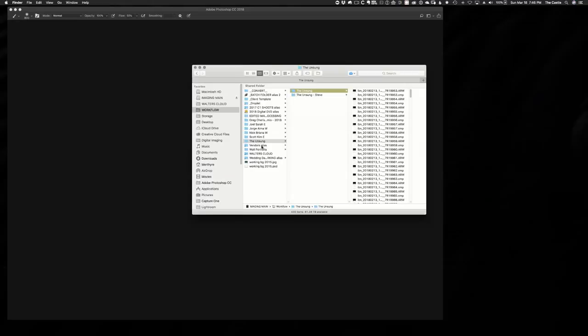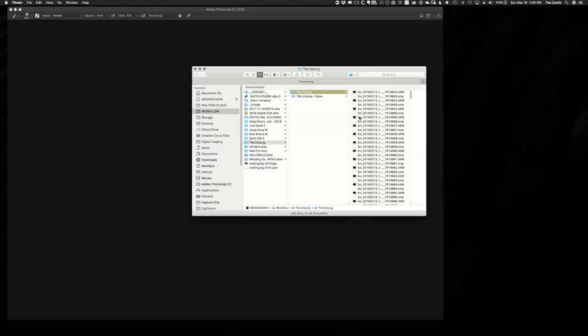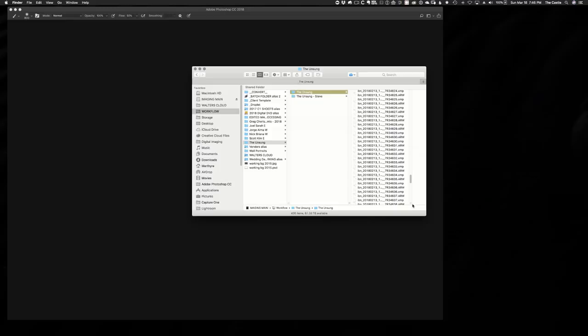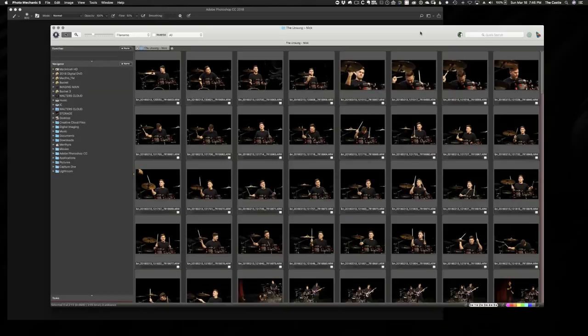There we go. All right. So here's my folder. I always create a folder that I'm going to put my job into, and then I subfolder that out depending on who's shooting with me or what other files I may have. So these are all the files that were shot that day. You can see that they are Sony ARW files, because I do like my Sony, regardless of how much I complain. And I'm going to use Photo Mechanic. I'm going to drag that folder, drop it into Photo Mechanic, and open those files up.